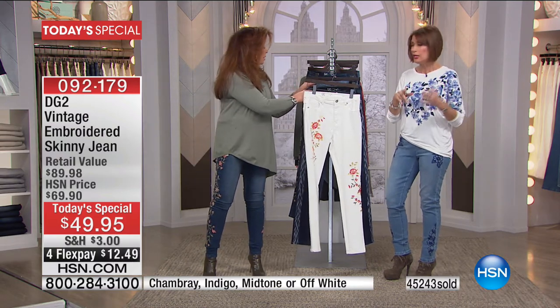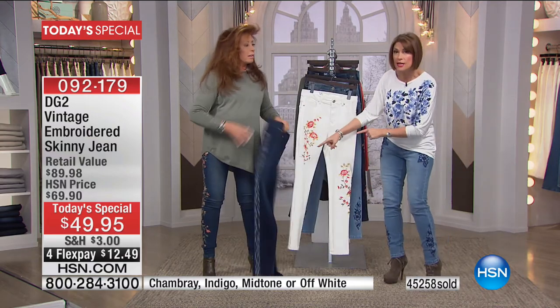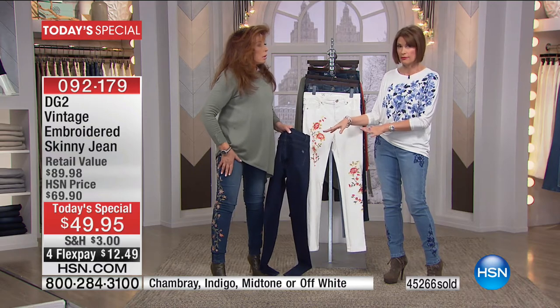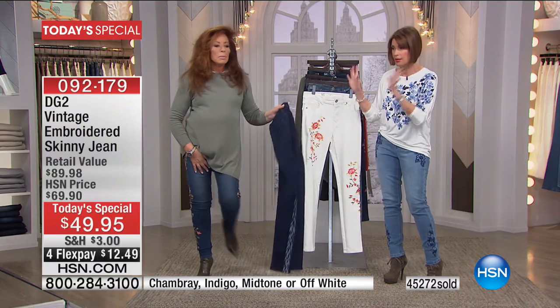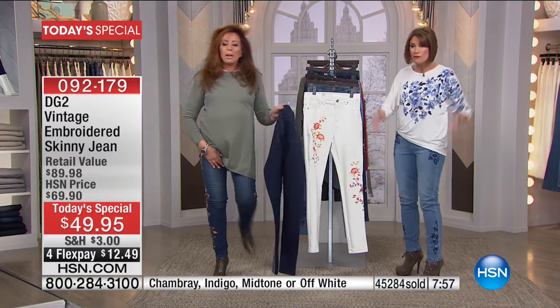If you're looking at them thinking, well, should I go for the ivory? Should I go for the chambray? I will tell you right now, that mid-tone may not even last this hour. Really? Yeah, I think it's already getting very limited. Wow. I'll get an update on that in a minute. But the mid-tone is going very quickly. And look at the stretch. Get a couple of pairs.